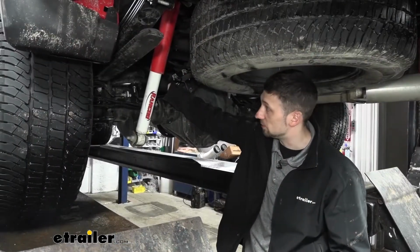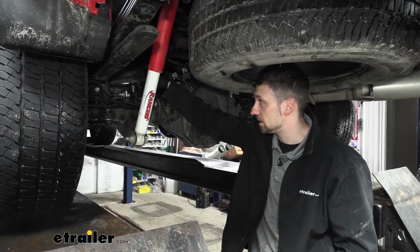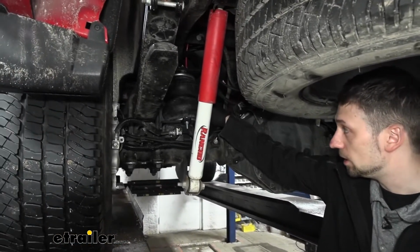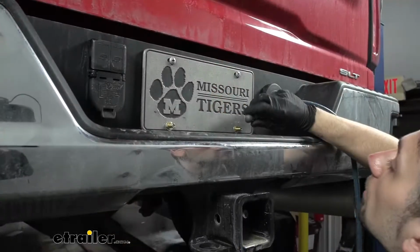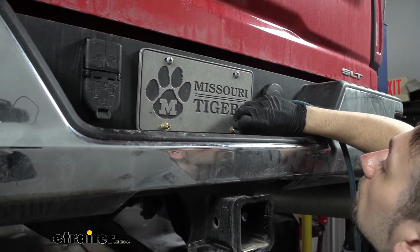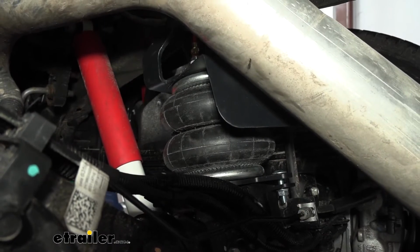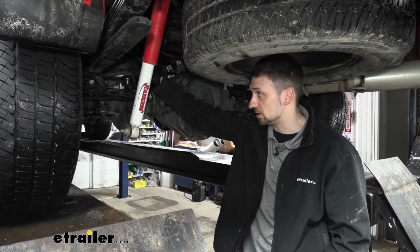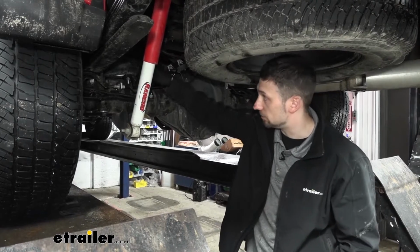So just touching base on the adjustability of our Firestone airbags here, the PSI range is going to be from 5 to 100 PSI. Again, we can adjust the PSI depending on how much load we have, how much squat we have, and how much we need to take out of the system. Now keep in mind, we do need a minimum of 5 PSI in the airbags at all times, so we don't have to worry about them deforming.